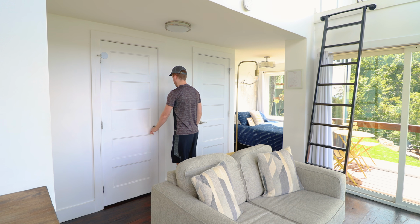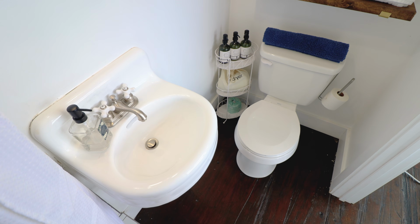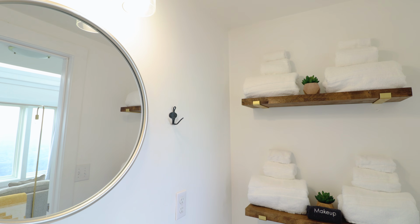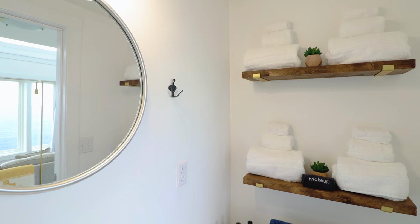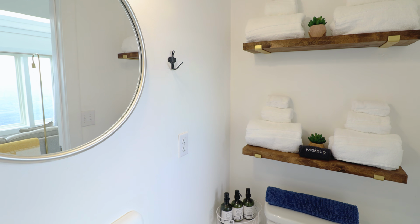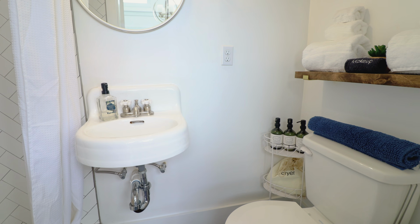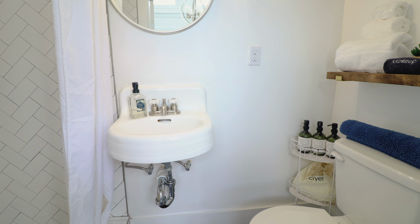Behind the couch, there are two doors. This door on the left takes you into the one bathroom in this container home. There are these two shelves also on the right-hand side, which have plenty of towels waiting for you. And looking more towards the left, you can see your toilet and sink. But I especially love the shower.